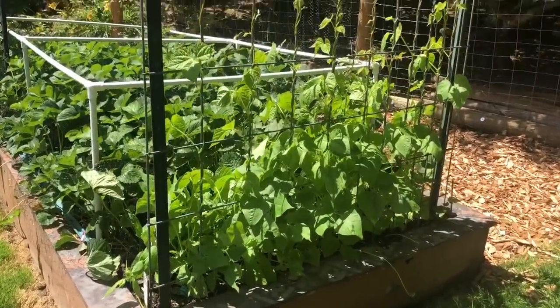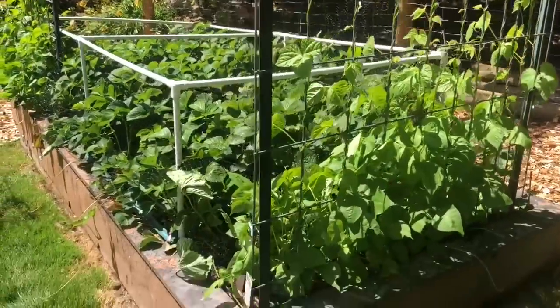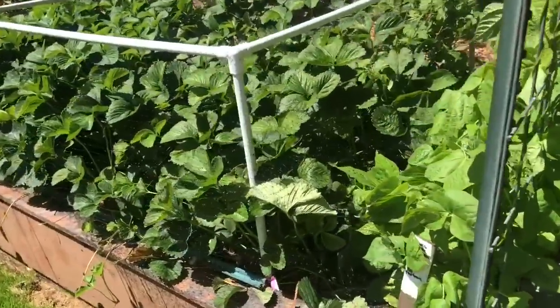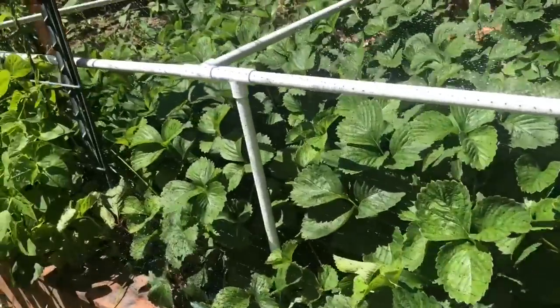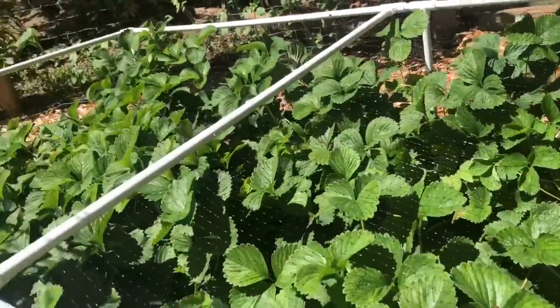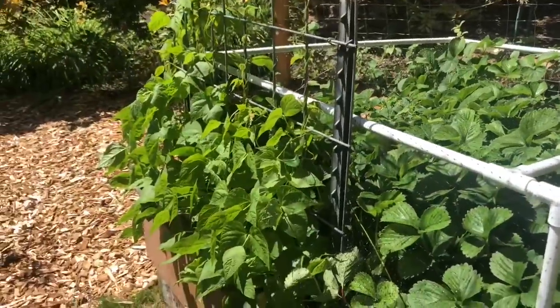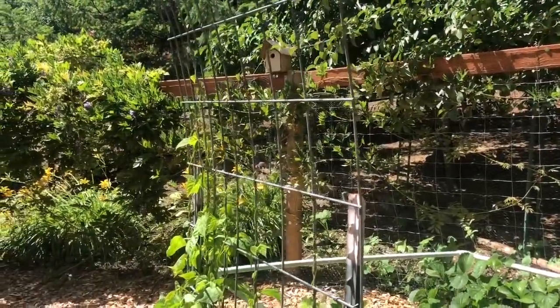I've got more beans on this side. They had to be replanted twice, and that's from birds. The birds were stealing the little sprouts. So my strawberry plants are doing amazing this year. Unbelievable. So happy with those. And actually I need to pick some before they go bad.